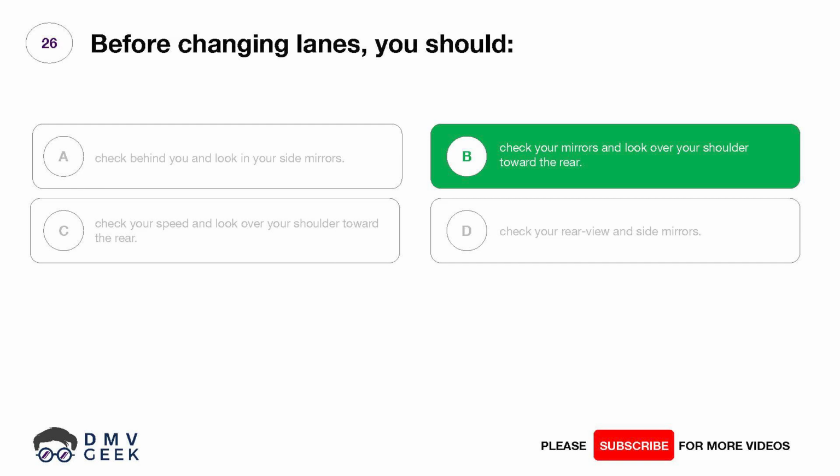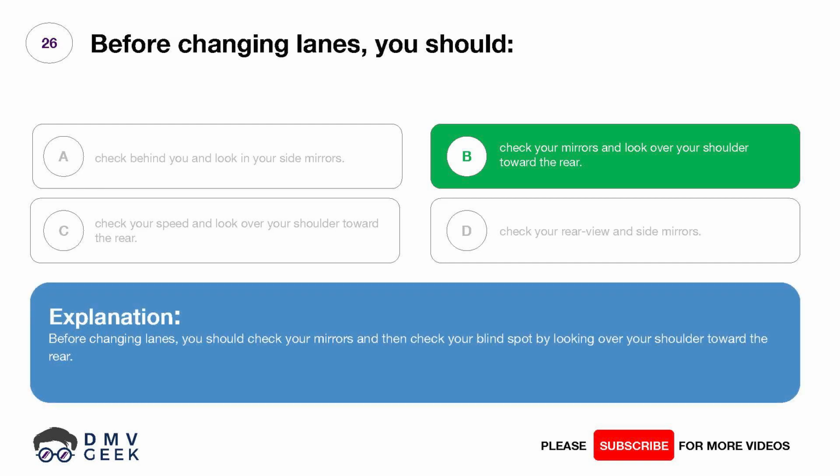The answer is B. Before changing lanes, you should check your mirrors and then check your blind spot by looking over your shoulder toward the rear.